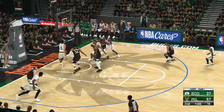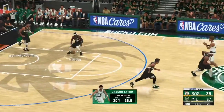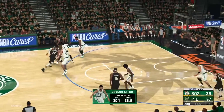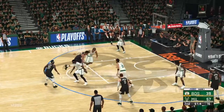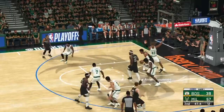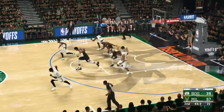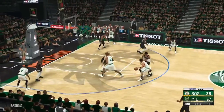Here's Tatum. Laid it in with a nice touch off the window. Tatum's got 7 points. That's how you draw it up right there. A screen, shed the defense, a quick move to the bucket, and you get the lay-in. Here's Antetokounmpo. Goes back up. And it's Jayson Tatum with a rebound. The Celtics shooting about 45% during the second quarter.